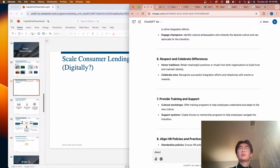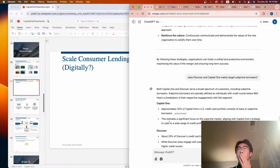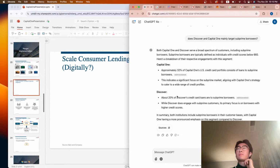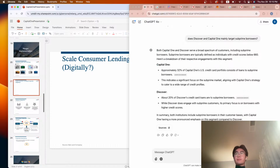Let's just ask ChatGPT. Does Discover, Capital One mainly target subprime borrowers? I don't think it's... Credit card at 30%. So are there any financial institutions that focus on subprime lending?